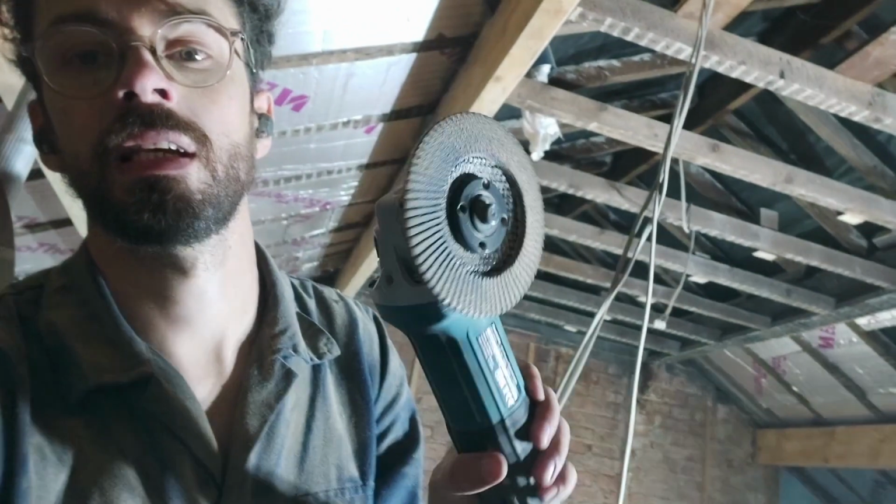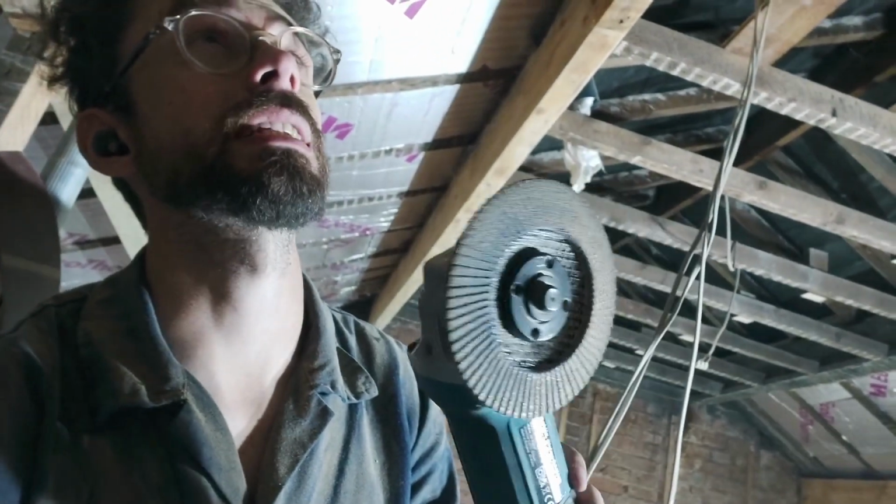I was a bit worried about my belt sander. I've almost run out of belts. So I've got through 17, 18 belts. And yes, it's been on a lot today. I've got the belt sander. I've got an angle grinder with little sanding pads. So that's been really useful for getting into the nooks and crannies.